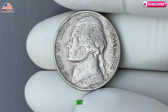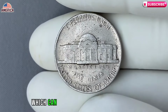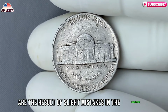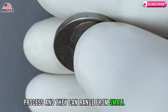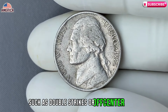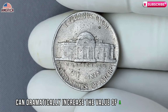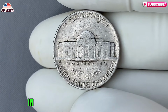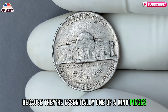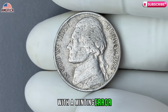It's also important to note that some 1972 nickels carry minting errors, which can make them even more valuable. These errors are the result of slight mistakes in the production process, and they can range from small details like misstruck designs to larger discrepancies such as double strikes or off-center prints. These unique characteristics can dramatically increase the value of a 1972 nickel. In fact, error coins are highly sought after because they're essentially one-of-a-kind pieces. If you happen to come across a 1972 nickel with a minting error, you could be holding on to a small fortune.